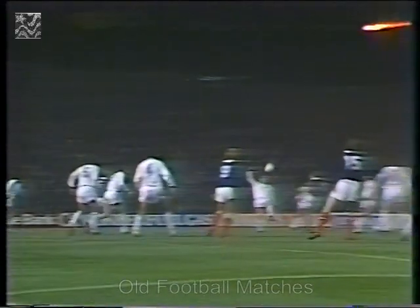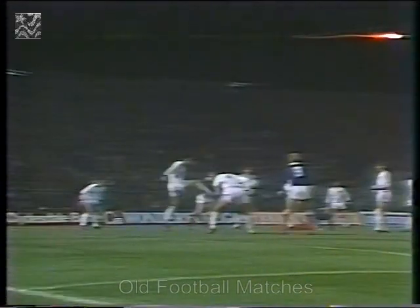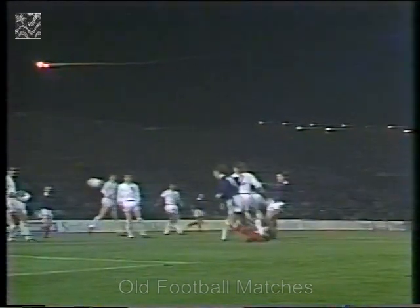Well, a terrific effort now from the Scots. It was Speedie who forced it forward. It dropped there to Brian McClair, who tried the snapshot on the turn.